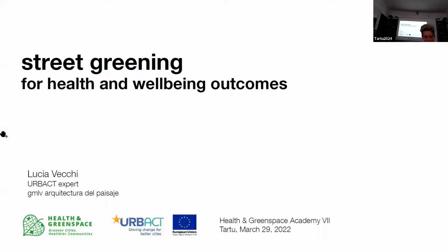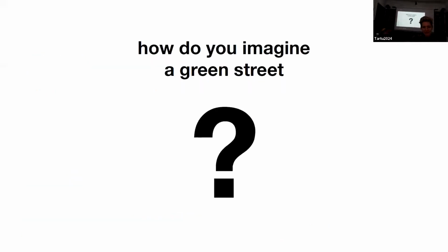So we will highlight practices that can significantly enhance the ecological, economical, and social environment around the city street. So the first image comes with a question: how do you imagine a green street? What is a green street?